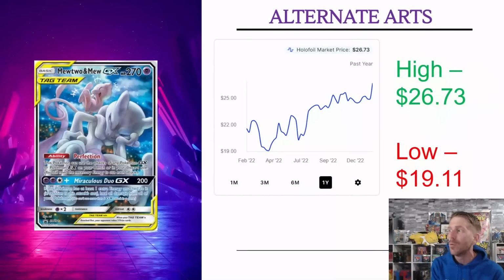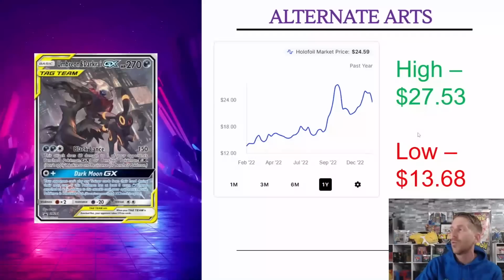This is a Sun and Moon promo. In April of 2022, it was down to $19.11. Saw some fairly consistent growth, but it did have a little bit of blips here and there along the path. In July of 2022, it dropped all the way down to that $20 mark before starting to rise a little bit. And then we saw a little bit more consistency from it up until December. You can see it's done really well over the past month, sitting at $26.73 currently. That's a 1 year high for that card.